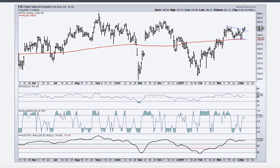So looking at some of the top components for this ETF, here is Fidelity National Information Services. And this one's been sideways for a long time. And now it's breaking out, consolidating, and breaking out of a pennant-like flag thing and looking to continue higher. So it still looks positive.